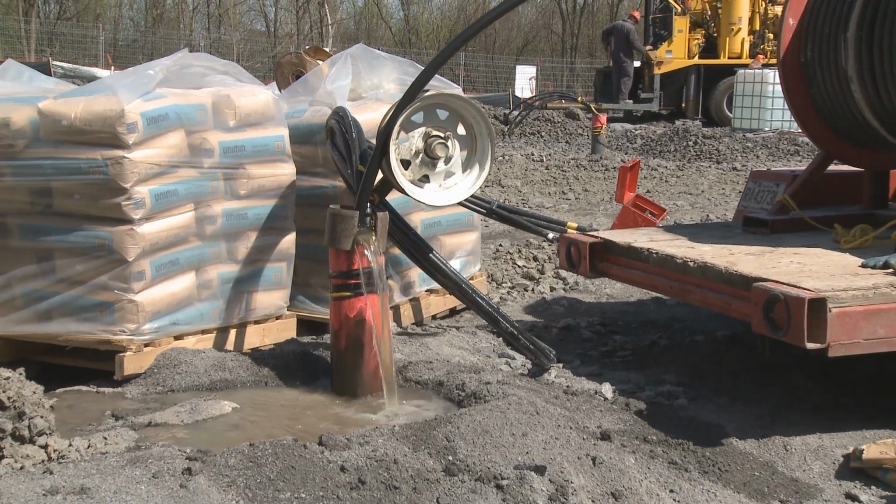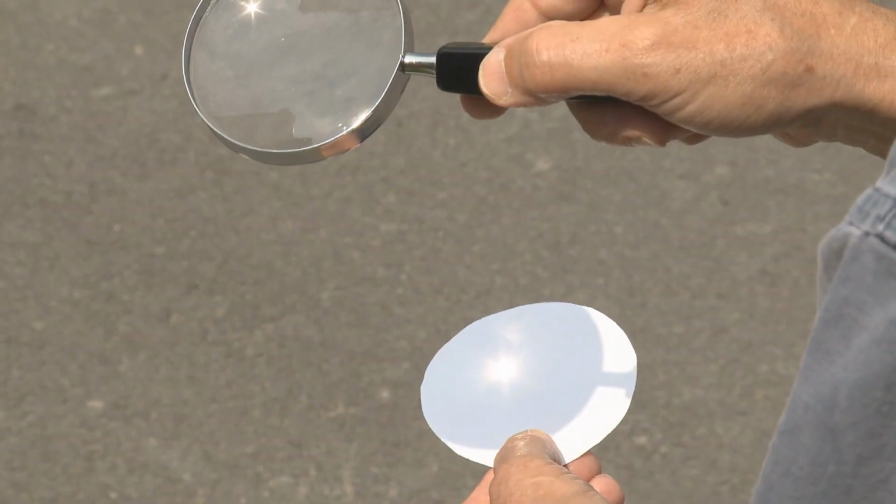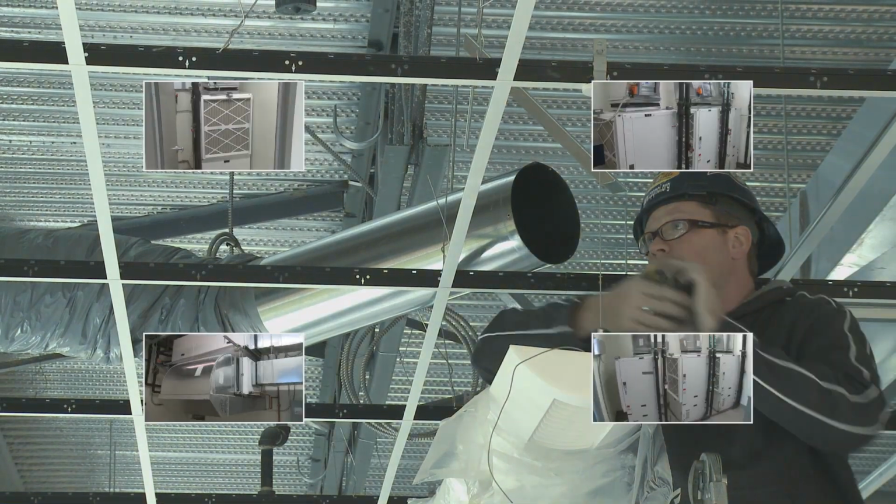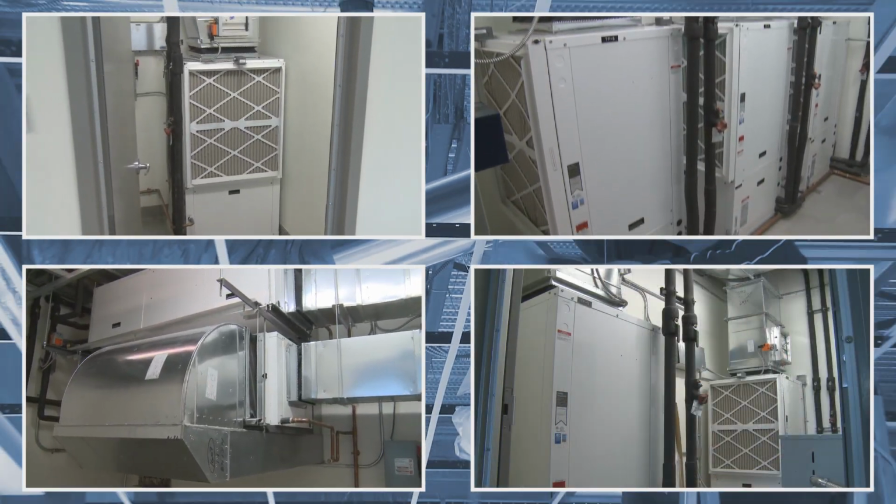Now the magnifying glass, it's just converting, compressing the large 3-inch diameter energy source down to a tiny source at a much higher temperature, and that's exactly how a heat pump works.